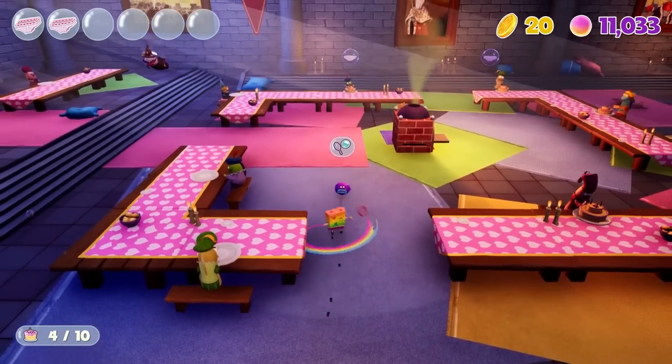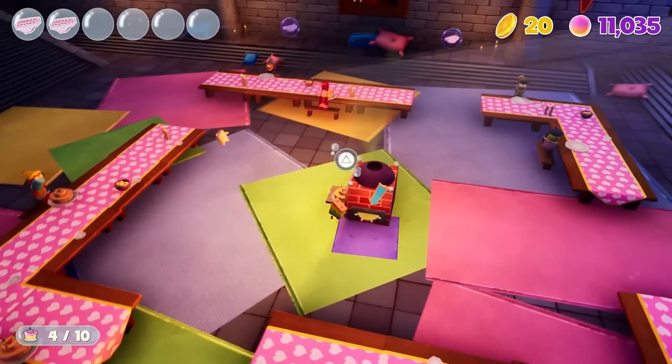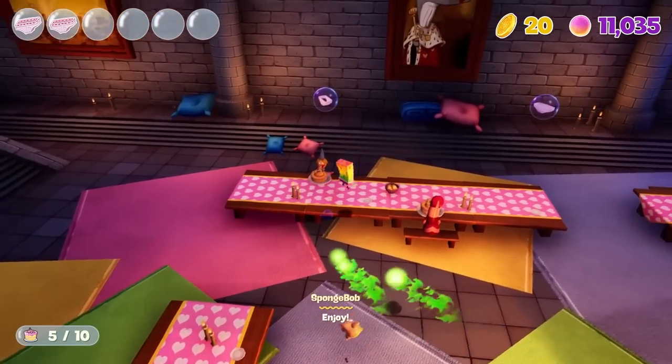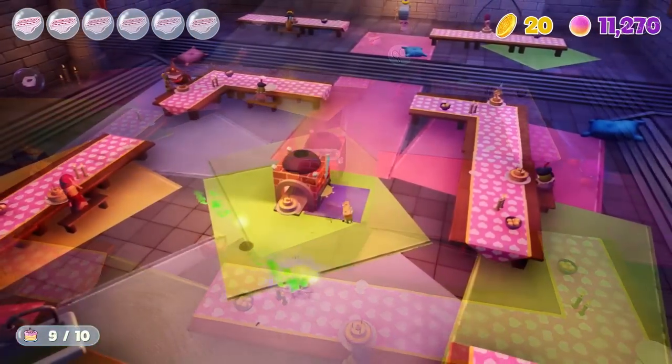I can't reload a checkpoint. It doesn't count that way, which is such a shame. Just gotta do this whole thing after when we're done with this one. But you get the idea. So I'll keep trying it and hopefully we'll get there eventually.